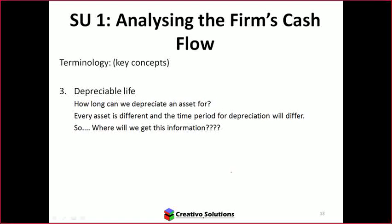Right, to be more specific, SARS gives you the rules on the time frame that you have in terms of the depreciation. So it could be 3 years for electronics like PCs, laptops, and mobile phones, that's generally 3 years. Obviously every year they have the budget speech, and at the budget speech they then revise the different tax rules and laws of the country.